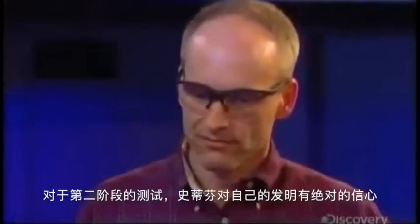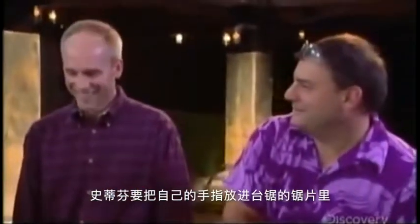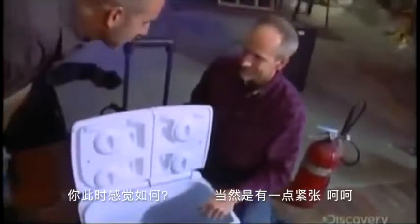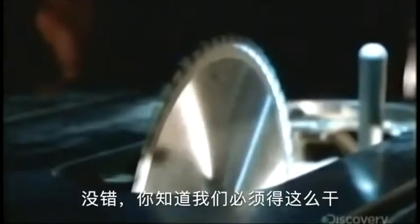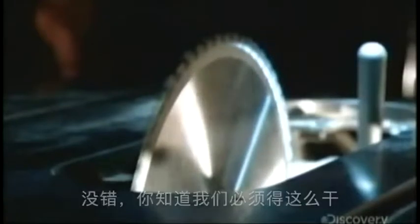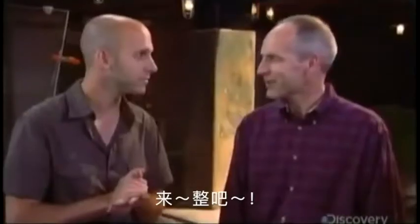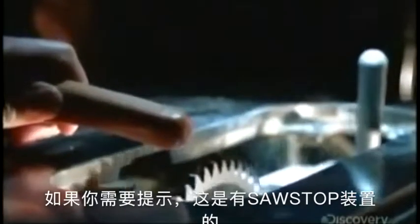Steve Gass is a true believer in his design, which brings us to our next demonstration. Steve is going to put his own finger into the table saw blade. How you feeling about this? Well, a little nervous. Yes, you knew we had to go for it. I don't much like doing it, but it is such a unique opportunity. Let's do it. As if you need a reminder, this is with SawStop.